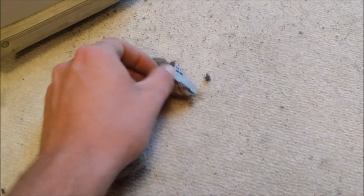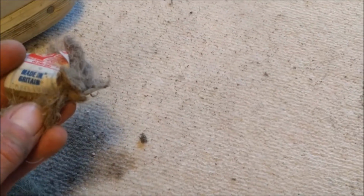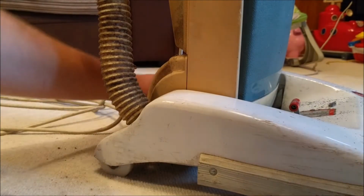That's not moving, and it still sounds a bit blocked, so I think we're going to have to look elsewhere. Ooh, whatever this was, 100% nylon, made in Britain. That's got to be really old, really old indeed. I'm presuming that's not for this machine, so we need to look elsewhere for the problem. And I've already done a little bit of research. I know that I've got to take the base plate off.